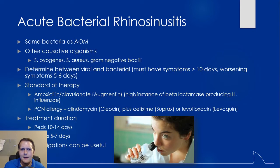So moving on from that into bacterial rhinosinusitis, this actually has the same bacterial coverage as AOM. However, some other causative agents could include things like Strep pyogenes, Staph aureus, gram-negative bacilli. But you still have those three main respiratory bugs like Strep pneumo, H. flu, and Moraxella catarrhalis. Now, keep in mind that a lot of times it is very difficult to determine between viral and bacterial causes for rhinosinusitis, and very early on, it's very difficult to say whether the patient has a bacterial infection or not. Some things that lead you to think that it could be more bacterial is if they have symptoms for a long period of time, say greater than 10 days. If they had worsening symptoms at around the 5 to 6 day mark, it's called a double sickening that occurs.